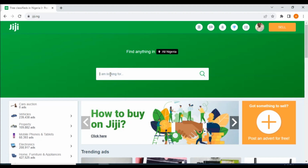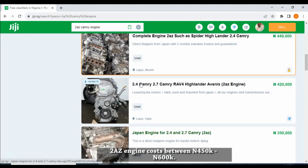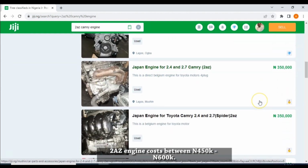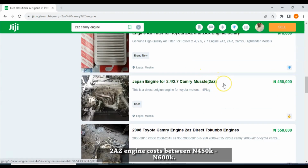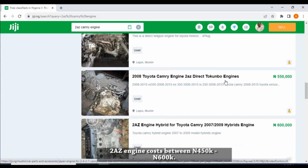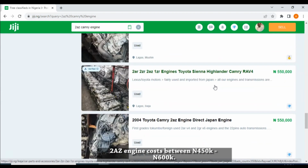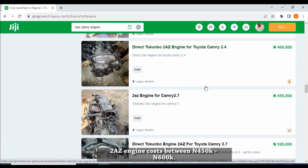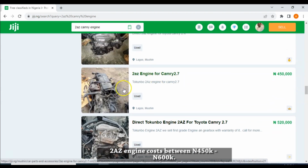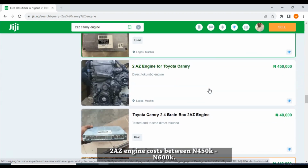So I'm at GG, all I need to do is to come here, 2AZ Camry engine. You can see, just scrolling down, the price ranges. Some are not really neat, so I guess these are not going to be the best. But when you look at these prices, this car's engine costs about 450,000 naira to 600,000 naira. You can continue scrolling just to have a good view of the average price. You can see different prices, all enormous. If you're an average income earner, I advise you to run. You can see this is not looking so neat and it costs about 450,000 naira. So you need to be careful while buying a Nigerian used Camry right now.